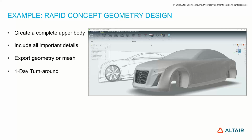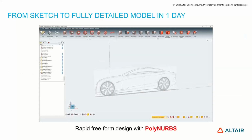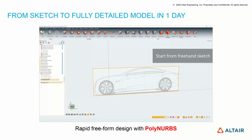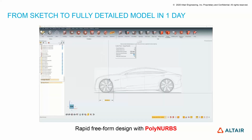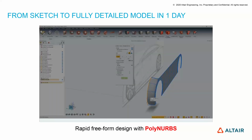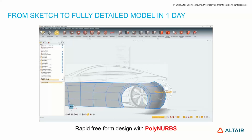Altair also has products that let you analyze the flow of air over an object, and you can make real-time changes. So we are working on many such innovative programs as I speak. So here is a quick video wherein you can start from a freehand sketch, and we have specific tools for creating wheel arches and quickly starting off with just one half of the car, wherein you can just extrude some edges.